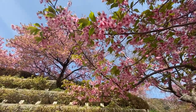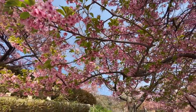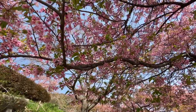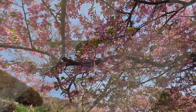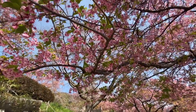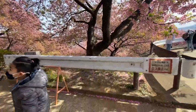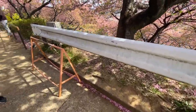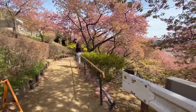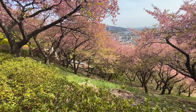So these are the Kawazu Sakura blossoms. They're the pink ones. We missed the peak bloom. Some leaves are already forming, the green leaves you can see, and a lot of the pink petals have fallen already. And thankfully it's not crowded today. But there's a super cool slide right there. It's a rolling slide, but it's closed off.